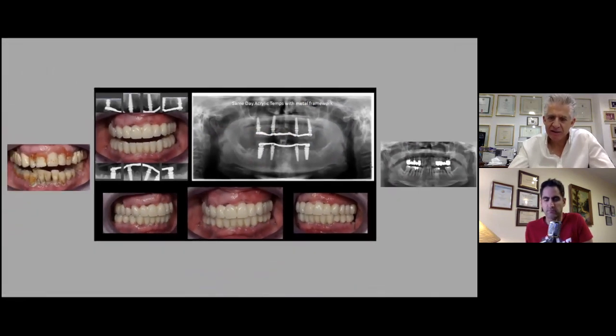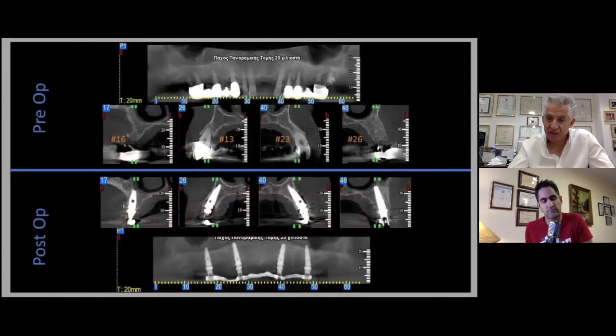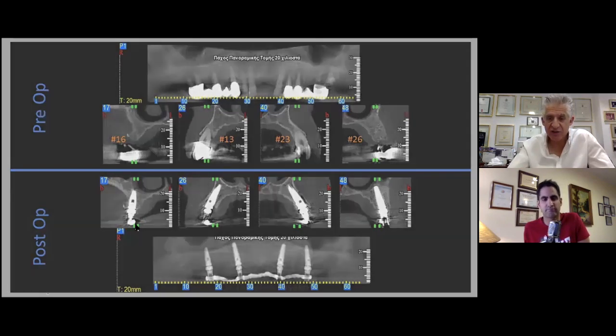And post-op CBCT, just to show that we've managed to get our implants in the right positions. Number 16, number 13, number 23, and 26. 26, 23, 13 and 16. We've got the implants in favorable positions.